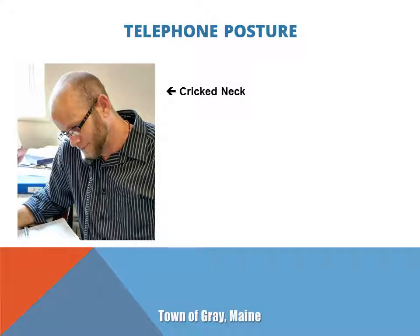Consider your telephone posture. Your tendency might be to cradle the phone between your neck and shoulders while jotting down information, but all that time with your head cocked and your shoulders scrunched can lead to strained muscles. Like many people, you may use an iron grip on the phone, and this can cause tension in your hand that can send numbness or shooting pains up your arm to your neck.